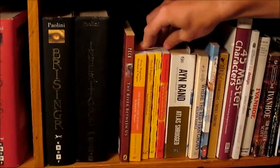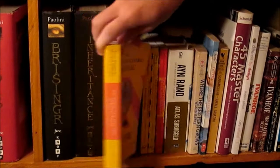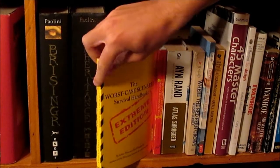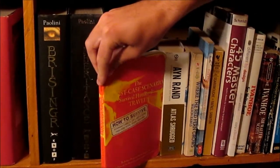A collection of the Worst Case Scenario guides. We have the Worst Case Scenario Almanac of History, Worst Case Scenario Survival Handbook, the original, Worst Case Scenario Survival Handbook Extreme Edition, and the Worst Case Scenario Survival Handbook Travel.